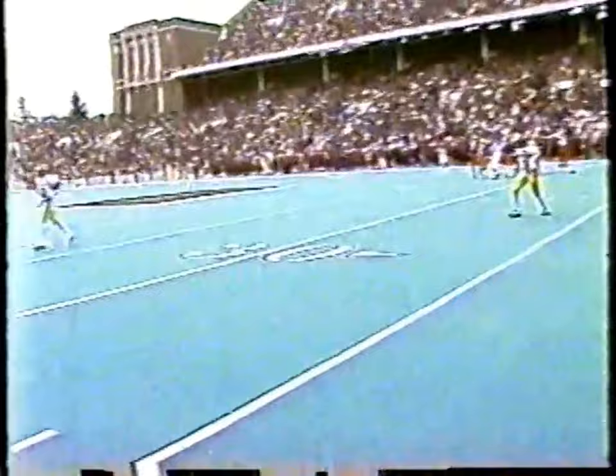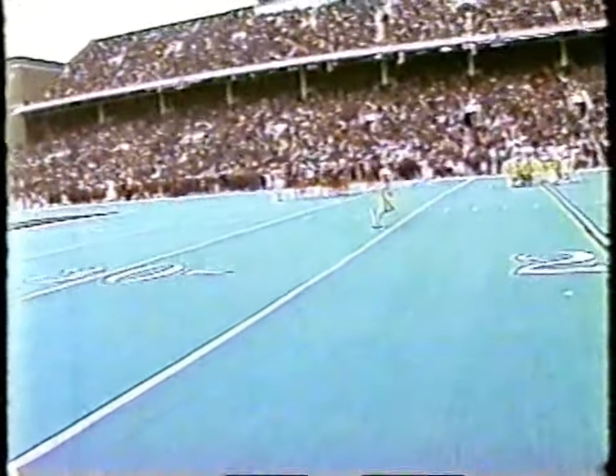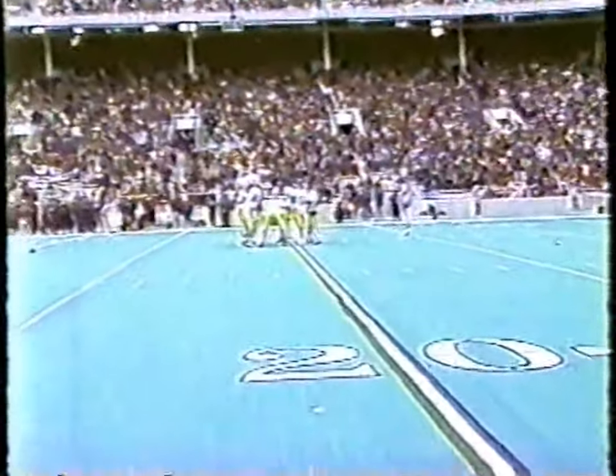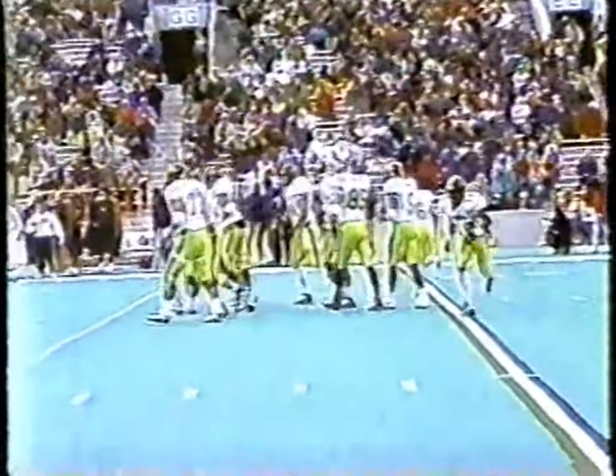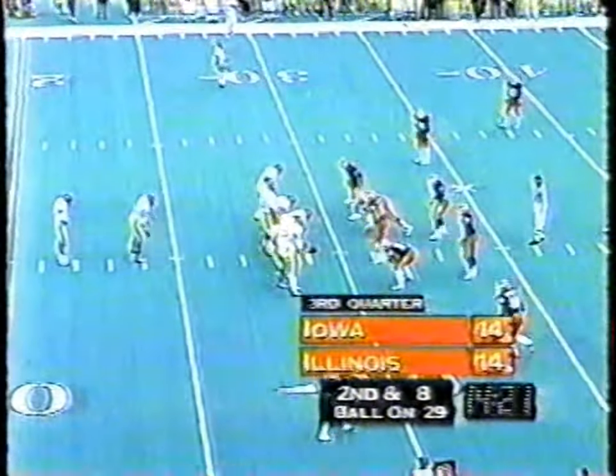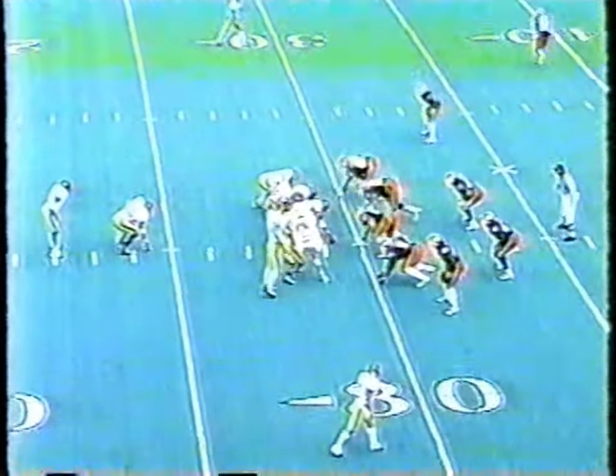Iowa starting this half the way they started the game, spreading the Illinois defense, 3 wideouts, only 1 back, and Matt Sherman just with a check with me. Which side do I want to run the sweep to, left side or right side? Whichever side looks as though it's a little softer, then he turns and pitches the ball and lets Sedrick Shaw pick his way. That's Damon Gibson at the top of your screen, Tim Dwight on the bottom.